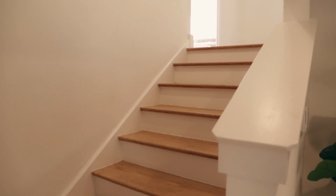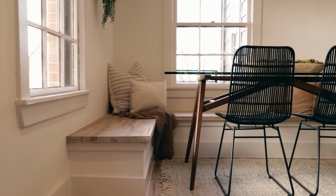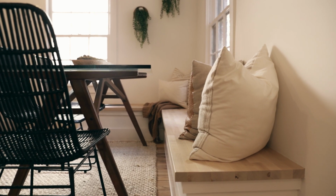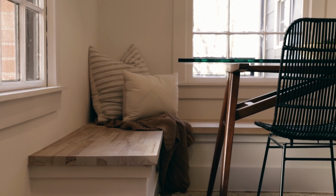Off of the formal living area, you have a stairway going up and a stairway going down. When you go down the stairs, you immediately find yourself in a small dining area. We reconfigured this space. There used to be another door coming through here and some walls to the kitchen. We tore it all out and put a built-in unit for the seating to help us have a better flow through the house so you wouldn't be running into tables and chairs. So we did a built-in bench in the corner right under the windows. It's so charming.